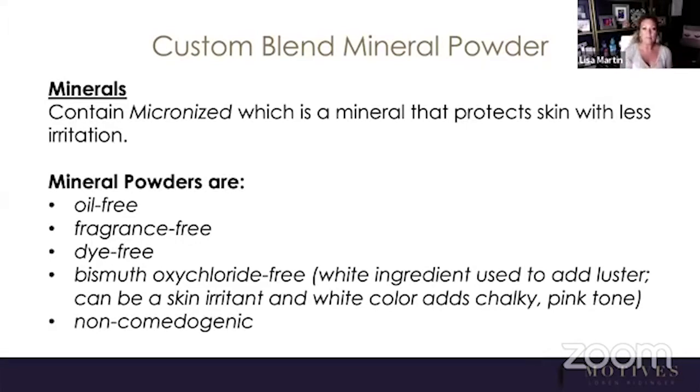Anyway, the main point I want to make with powder is that it is bismuth oxychloride free. And that is a very common ingredient in most mineral powders. Why it's added is to give it a little bit of a luster or a nice finish, sheen. But it's a known skin irritant, specifically when you get hot, when your skin gets warm. So I've had many people say to me that they think they're allergic to mineral makeup. They can't wear it because it burns their skin or itches their skin.